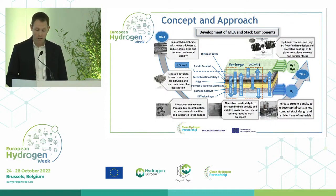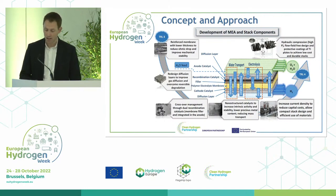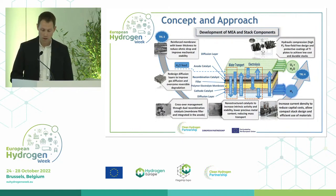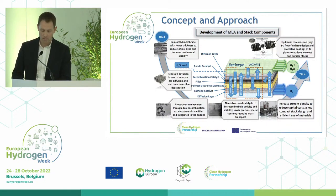Increasing the operating current density will allow for compact design and efficient use of materials, enabling a reduction in capital costs. However, this would be expected to lead to an efficiency loss due to increased ohmic resistance. Therefore, efforts will be focused on increasing the operating temperature and reducing membrane thickness.